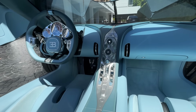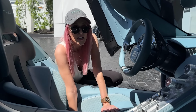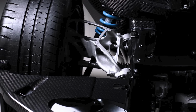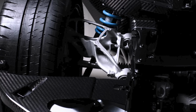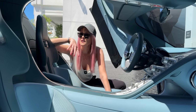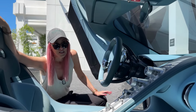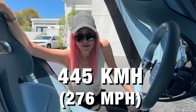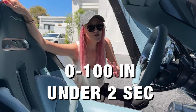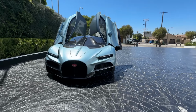Now, one of the ways that they have made this car lighter is by 3D printing parts. Some of the parts for the suspension were 3D printed and designed by artificial intelligence. So it's cool that they're using that kind of technology to make these cars lighter. Top speed is just over 400 kilometers, and 0 to 100 under 2 seconds. So it's playing with the big boys, of course, as you'd expect.